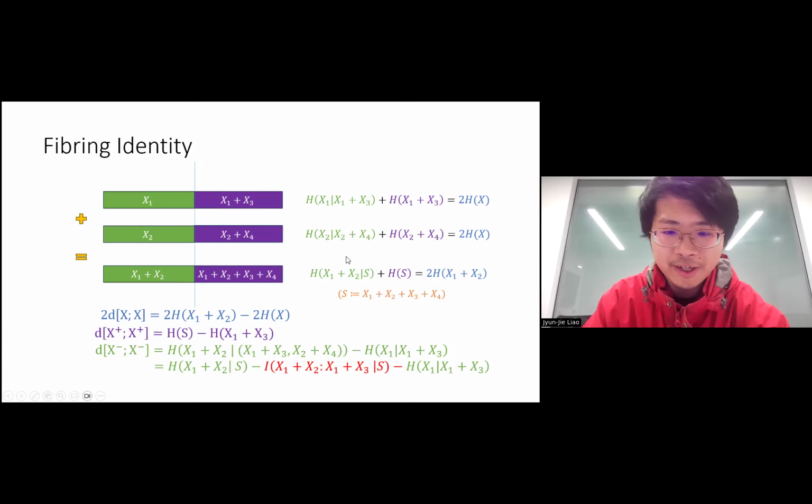For the Freiman case, what we get in the third row is X1 plus X2 conditioned on the sum of all four distributions. But what we actually get if we take X1 conditioned on X1 plus X3 and X2 conditioned on X2 plus X4 is the entropy of X1 plus X2 conditioned on both X1 plus X3 and X2 plus X4. And the minus term is exactly this green term in the first row, doesn't matter. But this first term is not exactly the same as the green term in the third row.